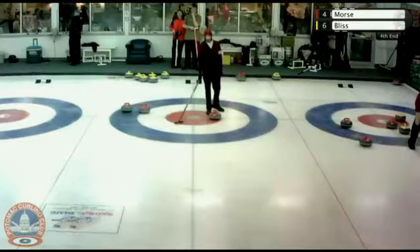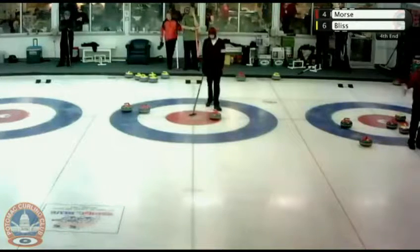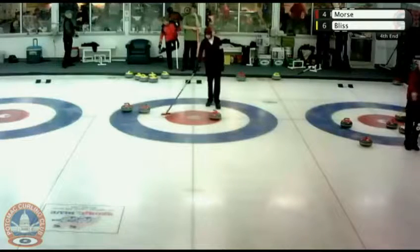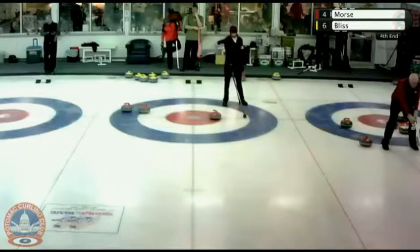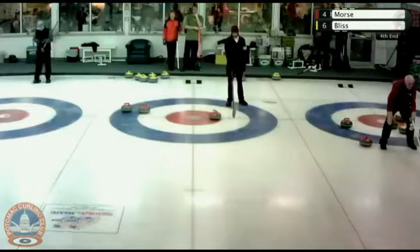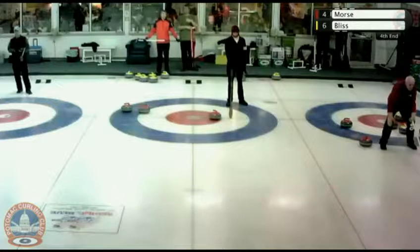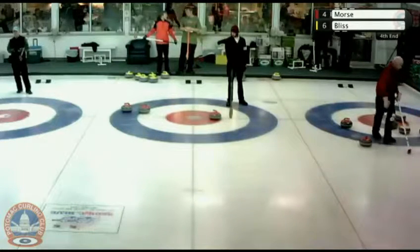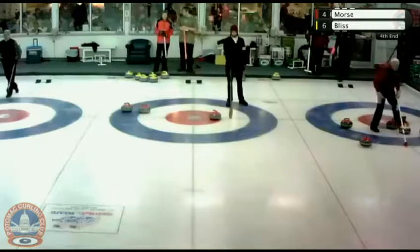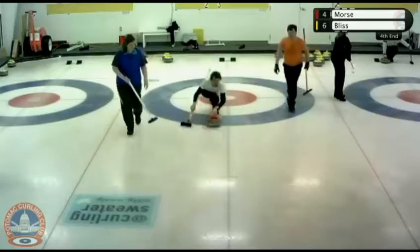Carl, this is good. This is also okay. I like this. So now Carl in the house and Brandon getting ready to throw are discussing what would be the best shot. I think they settled on splitting the 4-foot, putting one a little bit in front of that one, and on the right side, if you're looking from the broadcasting booth, on the left side, if you're looking at the camera, into the house.